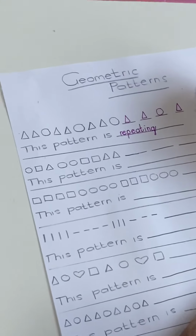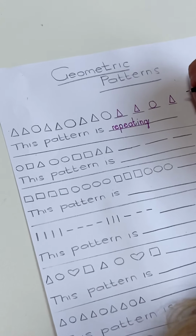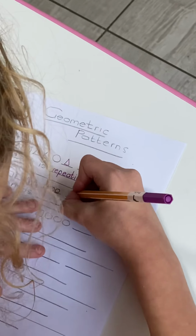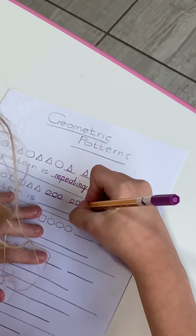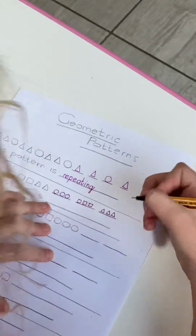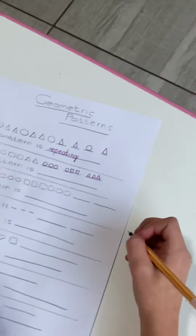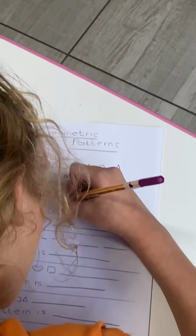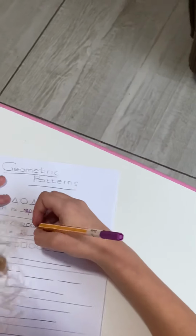Then, Riley P., let's look at the next one with you. Okay, so we've got circle, square, triangle, circle, circle, square, square, triangle, triangle. What will be next? Circle, circle, circle, square, square, square, triangle, triangle, triangle. And this pattern is, what is it? Increasing, decreasing? Increasing. So it's getting bigger. You can see, boys and girls, we started with 1 of each shape, then we went on to 2 of each shape, then 3 of each shape.